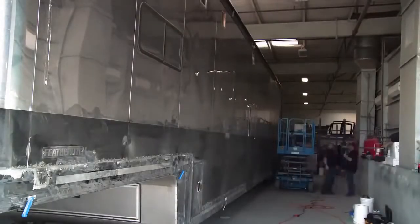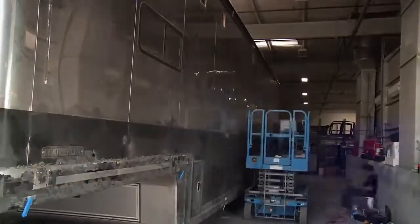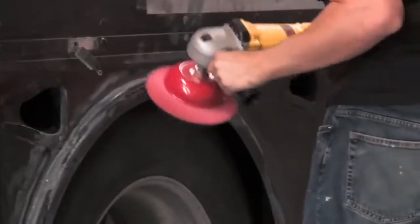Today we're gonna start the prep on the Continental Tire big rig. First we gotta clean the entire surface and get it ready to go. In that we're gonna have to grind it with grinders, get an etch onto the metal so that the primer can bite to it. So then when we put the top coat on top of that, it's gonna stick and it's gonna last forever.